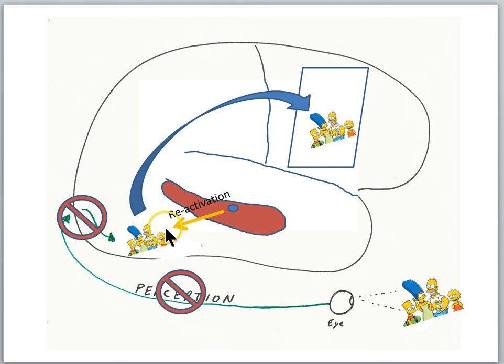And so then whatever cells become reactivated, they then generate the content for working memory, and the person has a recollection. They remember seeing The Simpsons, and that's what their working memory content would be. Now, how vivid that is may vary between individuals, but nevertheless, the basic concept is that the cells that were used to process a stimulus are reactivated when a person remembers that stimulus.